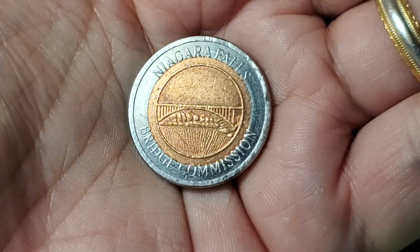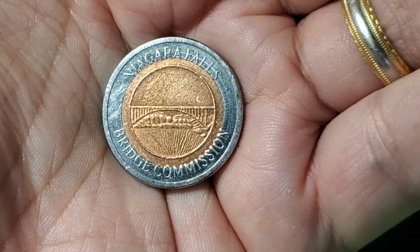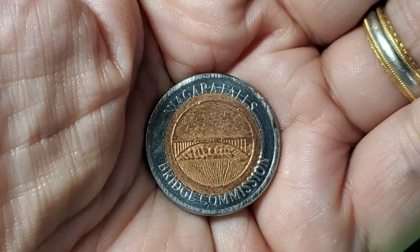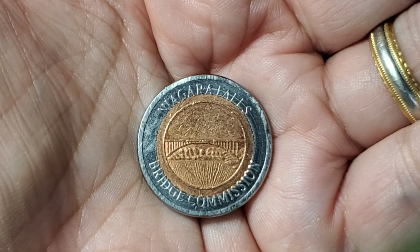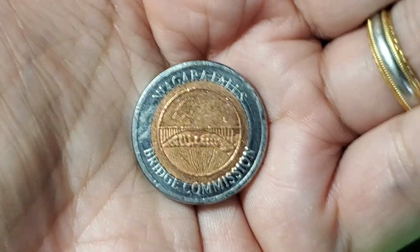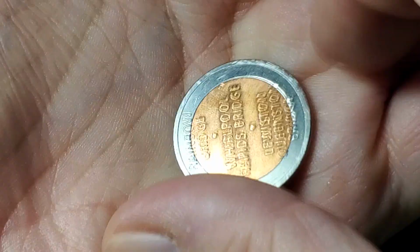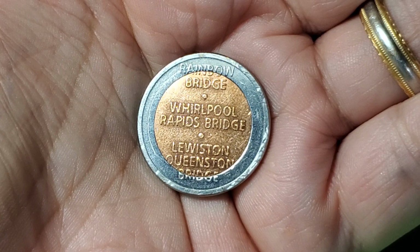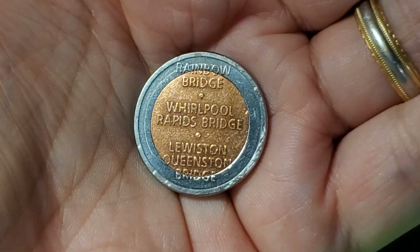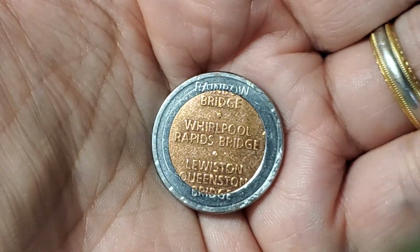If you like transportation tokens, this one is for you. This one says the Niagara Falls Bridge Commission. And this one, of course, that could be US or Canada. I believe this one's actually produced by the state of New York. So it must have been the cost of driving over one of the 3 bridges, because there are 3 bridges listed on this bimetallic token. We got the Rainbow Bridge, the Whirlpool Rapids Bridge, and the Lewiston-Queenston Bridge. And so I guess it cost 1 token to go across.